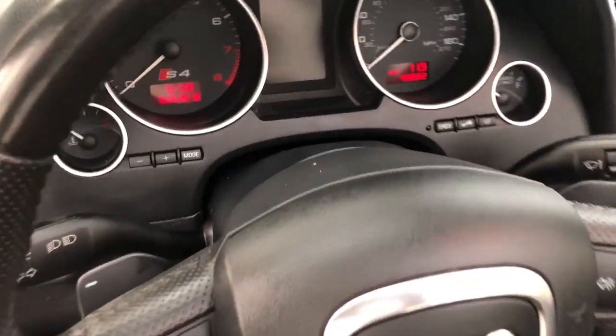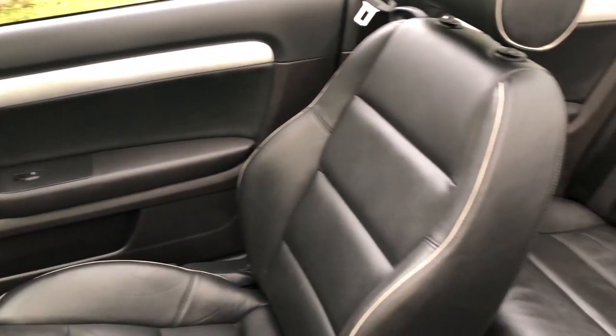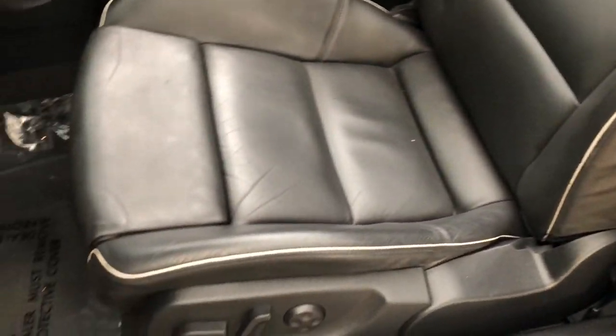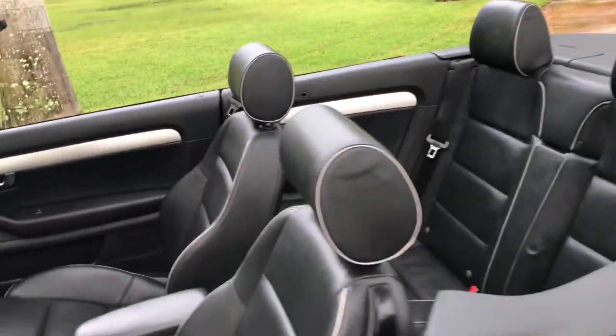And the interior is a black leather with silver piping throughout the interior, as you can see right through here. You can see the car was kept in nice condition, and I will also mention that I think we're going to have to continue this video either later or tomorrow, because it is starting to look like it's going to rain.